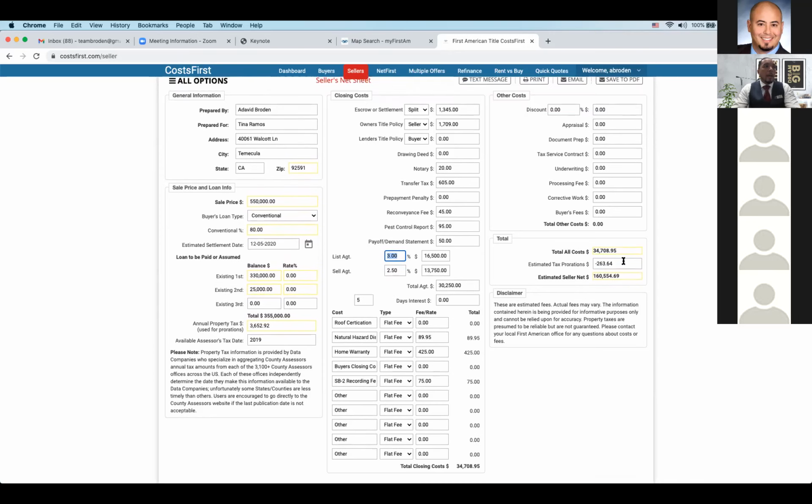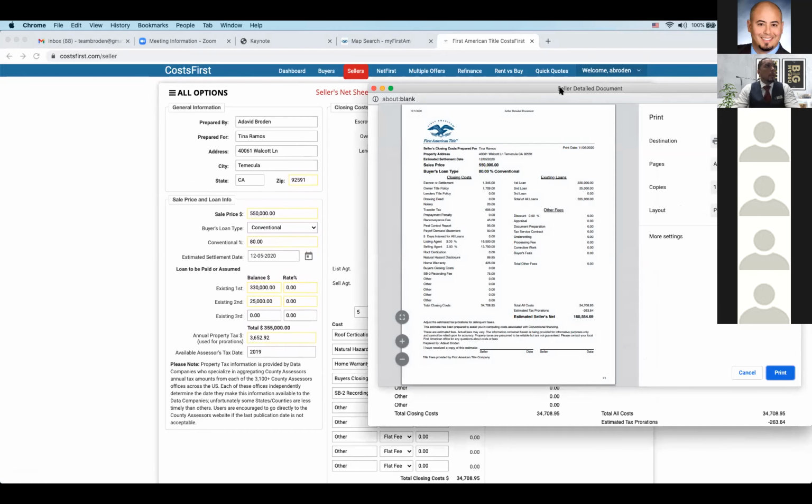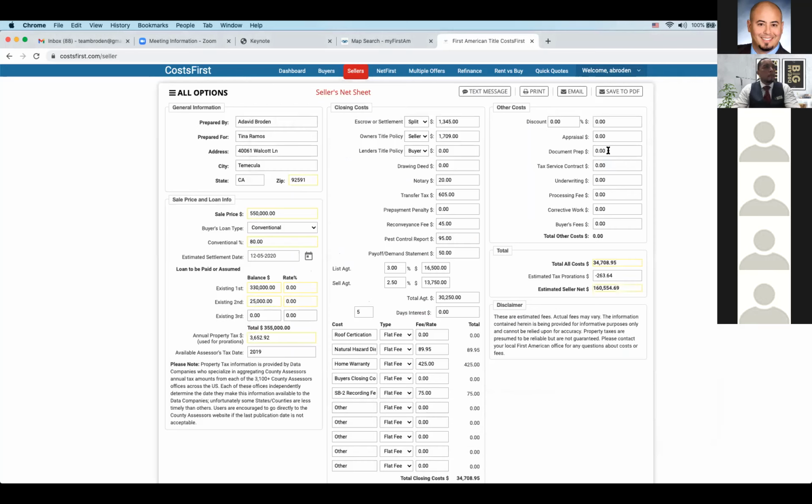So all that's there. And so then they're able to see right here, they're going to walk away with $160,554.69. And then all you do is you go up here to print, hit detailed estimate. And you probably can't see this, can you? We can get a base of what it looks like. Did another screen pop up for you guys to see? No. Hang on, I got one for you. Don't worry. So what that's going to do is that's going to create for you.